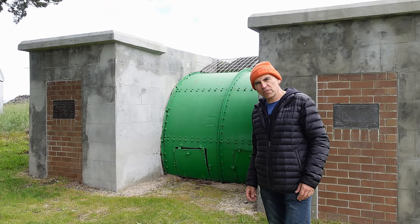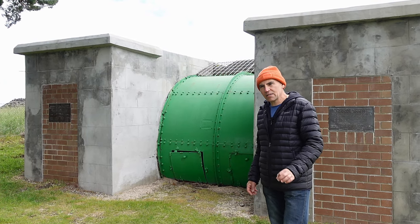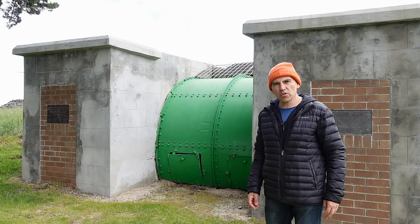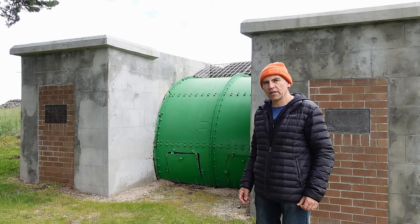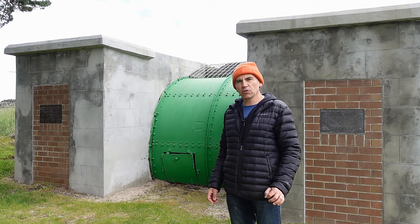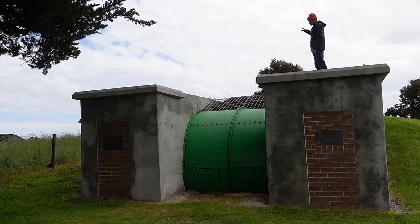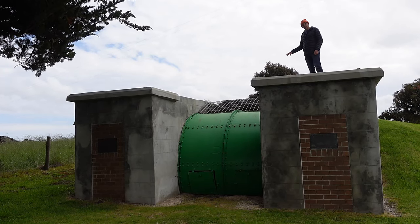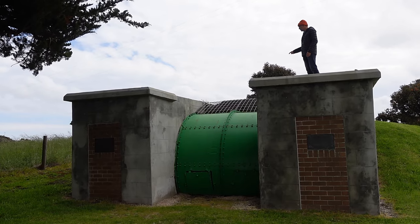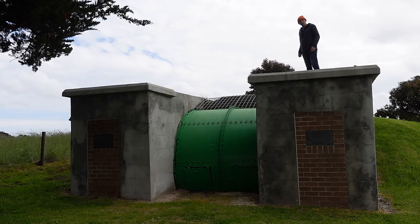So just outside Wonthaggi is shaft number 20, which they started sinking the mine in 1923. Now it's well known because there were two explosions, one in 1931, which killed 4 people, and then one in 1937, which killed 13 people. Now shaft number 20 is just behind us. This is actually the ventilation shaft which I'm standing on, and I'll show you the turbine that sits in there that used to run off a spindle that then drew air back into the mine.